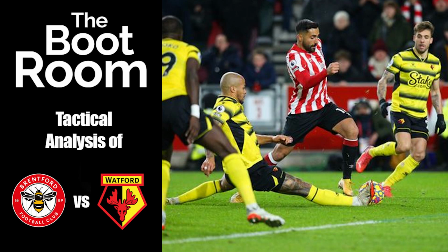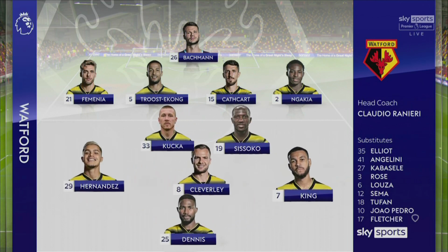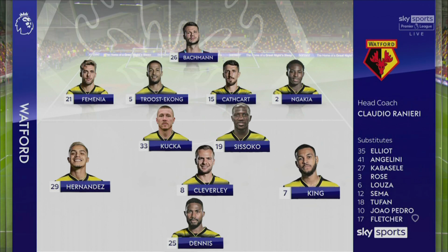Today we're going to look at the away defeat to Brentford. After an incredibly tough run of fixtures, hopes were high that Watford would put in a good performance against a B side missing both Toney and Canós. The initial shape shown on TV proved to be erroneous, as the Hornets instead opted for more of a 4-2-3-1 shape to start the game, with Dennis playing through the centre and King moved out to the left flank.